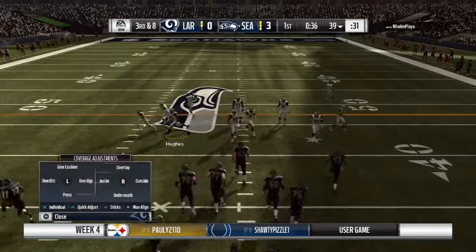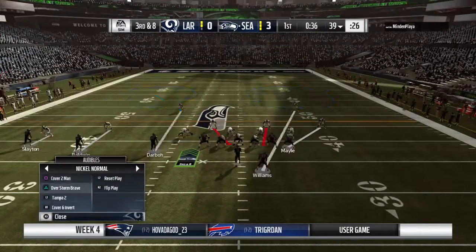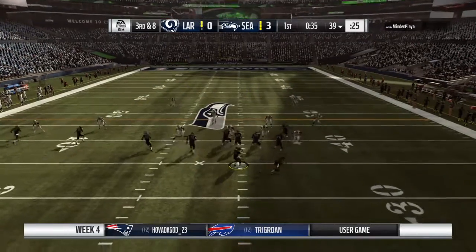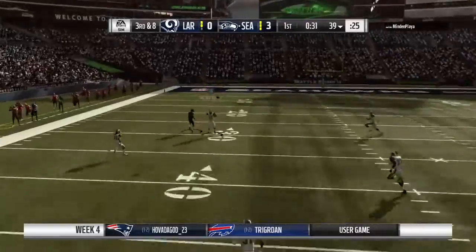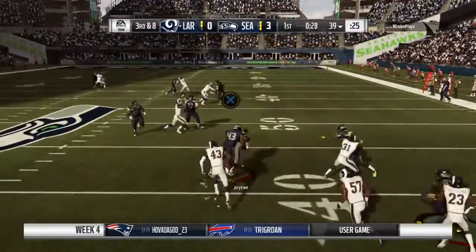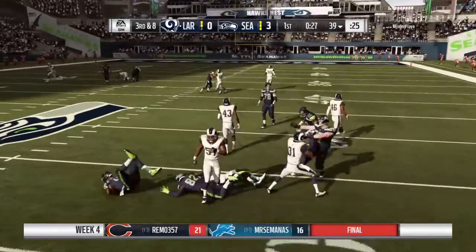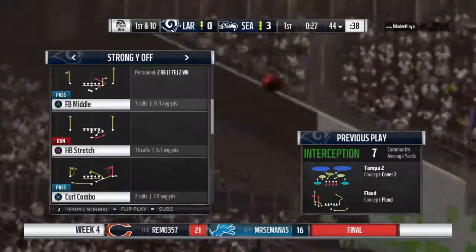So the failure to connect on 2nd down leaves him staring up here at a 3rd and 8. From the gun, it's Wilson. He's going to go for a big play downfield. And he fires one that's intercepted. LaMarcus Joyner with a pick. And the return comes to a halt right at the 44-yard line.